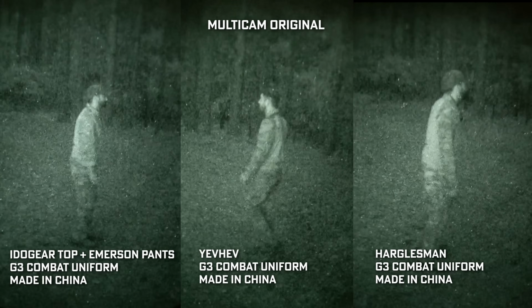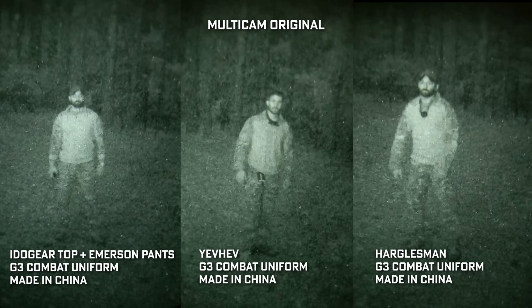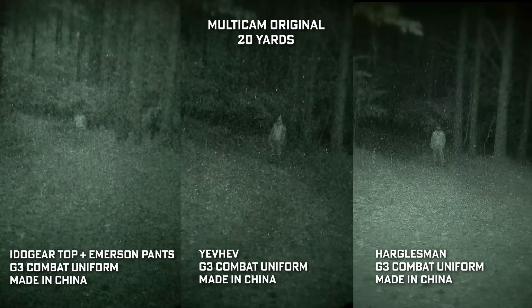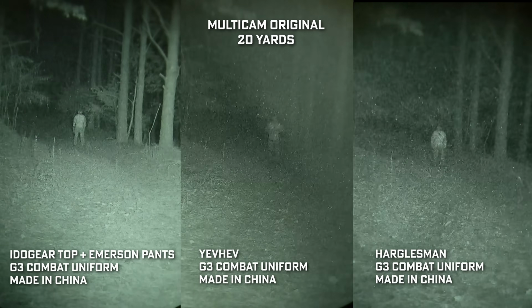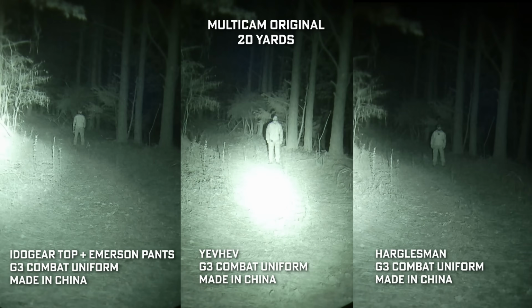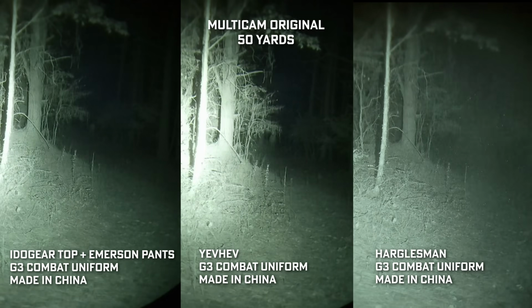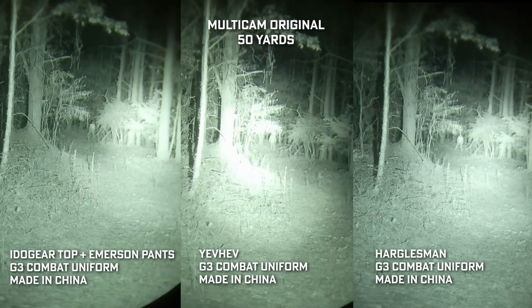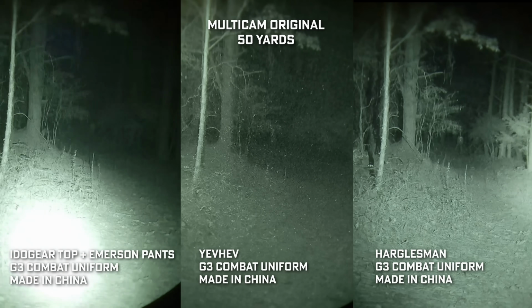So if there's no discernible difference between Chinese knockoffs and the actual US made ones, which brand should I buy? Well, we went out and bought 3 of the main brands, some of the most popular ones on Amazon, and it doesn't matter who makes it from China, it all tends to look the same. In some cases, we even discovered that the material they're using is actually sourced from the US, but it's too inconsistent to say for sure exactly where everyone in China gets their multicam material from.